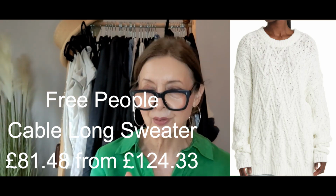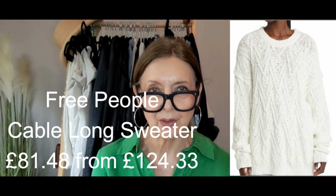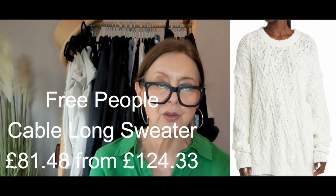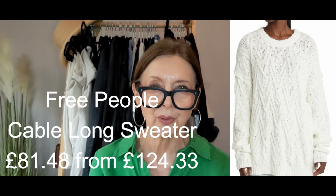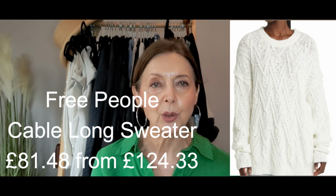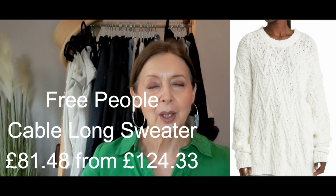So again, it'd be great for this time of year. You do have to hand wash this. I think all the other pieces I've talked about you can machine wash, but this one you do have to hand wash. But oh my goodness, isn't it absolutely beautiful? And I think, I mean, it is long in the body, but you could definitely fold it up a bit. So you wouldn't have to wear it hanging down all the time. But I just think it's absolutely stunning.